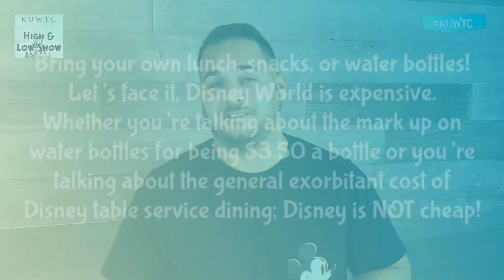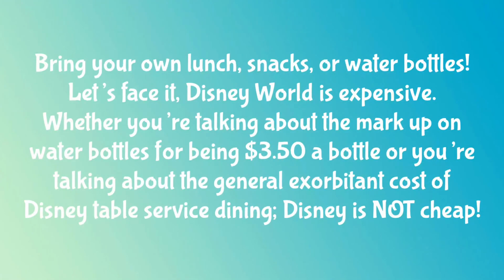So number 3 on the list is bring your own lunch, snacks, and especially bring your own water bottles. That is probably going to be the biggest money saver, especially in those hot times in August, July. Waters are $3.50 a bottle, so that can add up, especially if everybody in your family wants a water. So just make sure you bring that.